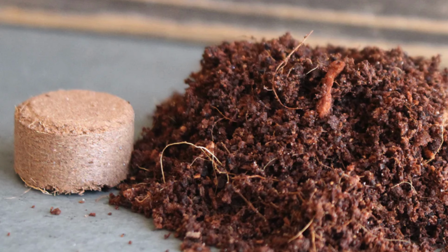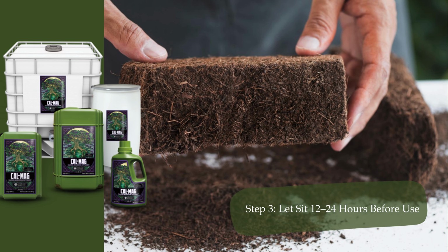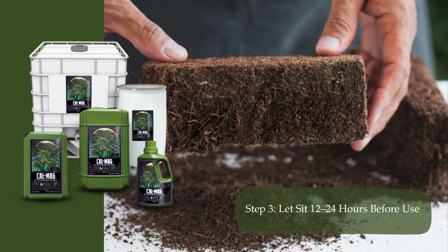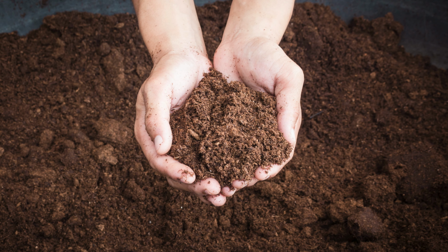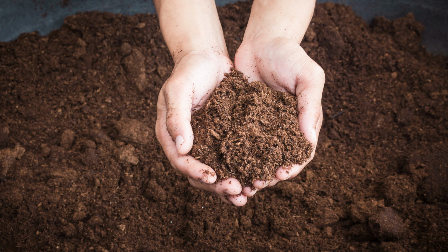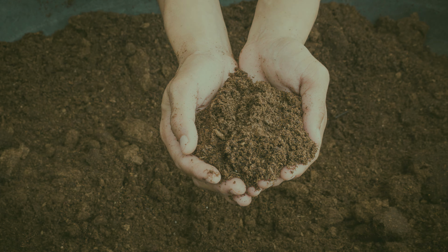Unbuffered coco will lock up calcium and magnesium from your plants. So you'll need to pre-treat it by soaking in a solution with CalMag added. That's the buffer. It neutralizes the cation exchange sites that would otherwise cause deficiencies later on. Once it's prepped, it's plug and play. Fill your container, press it down gently, and start planting. The medium will hold moisture but still breathe, giving your roots the best of both worlds.